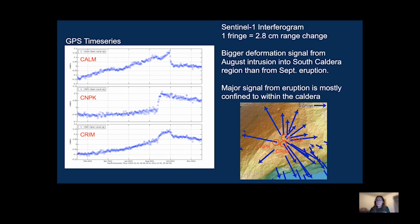However, none of these stations are that far away from each other. And it gives you a sense for just how spatially heterogeneous the deformation patterns can be. You go from one site to another, it doesn't look like they should be behaving all that differently, but they're showing very different patterns through time.